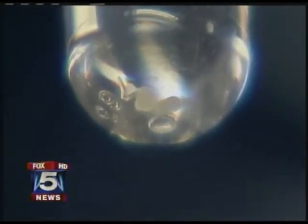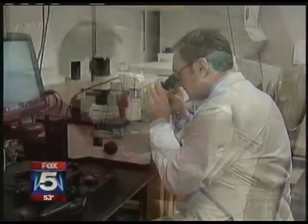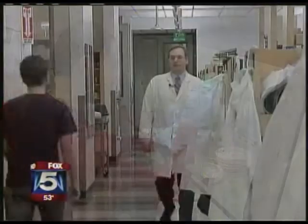Look closely and maybe you can make out these two bean-shaped objects. They're tiny organs. Those are kidneys. Those are two small fetal kidneys. Dr. Roger DiFilippo is the researcher making all this happen at his lab at Children's Hospital Los Angeles. I'm very excited about it.